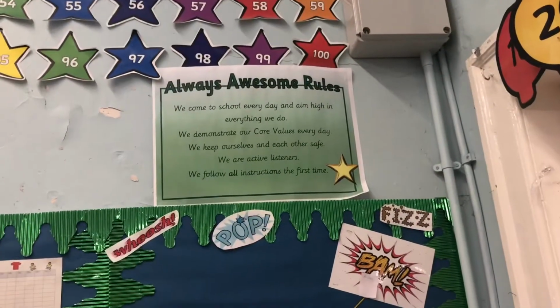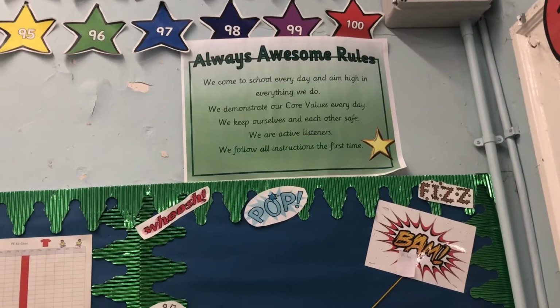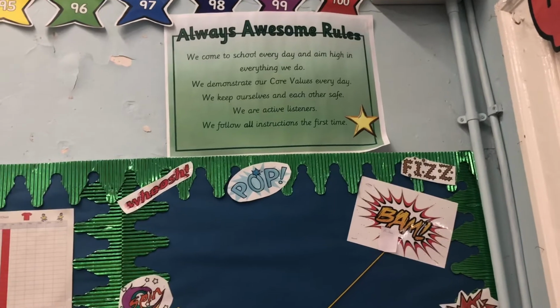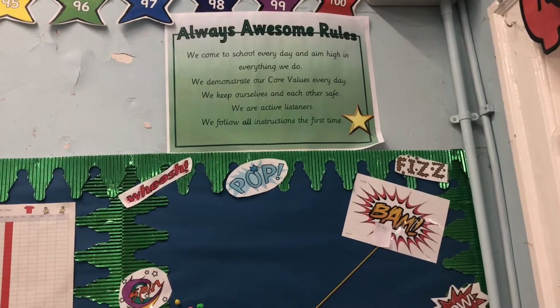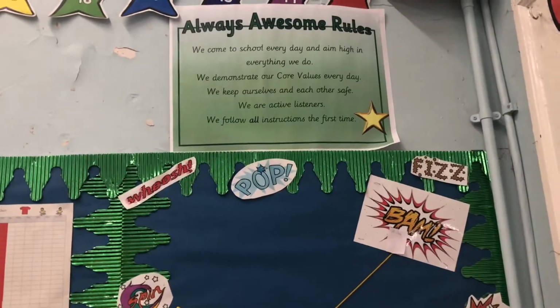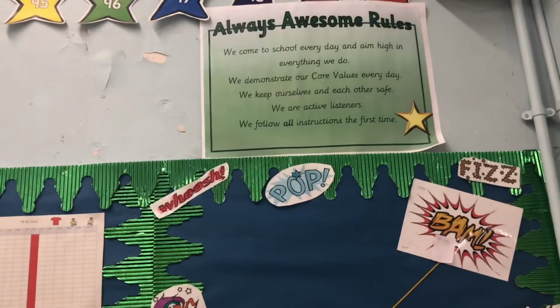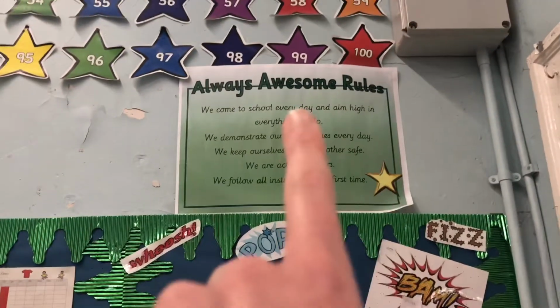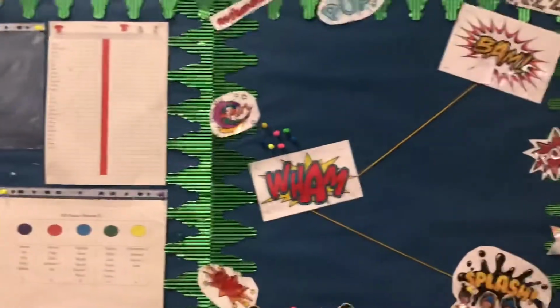So when we're looking at the always board, we think about these things. The children need to come to school every day and aim high in everything that they do. They need to demonstrate our core values every day and keep themselves and each other safe. And they need to make sure that they are active listeners and that they follow all instructions the first time. So if the children are meeting these rules here, then they get to move up the always chart.